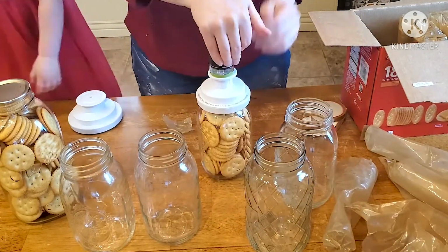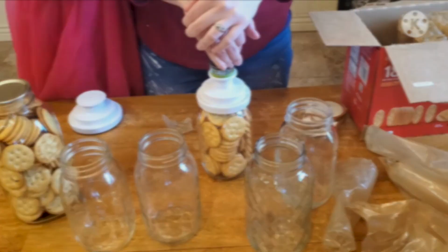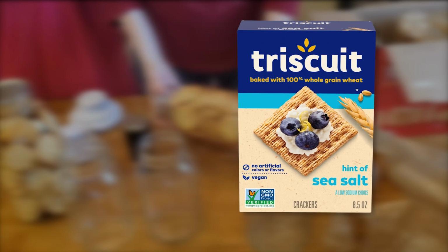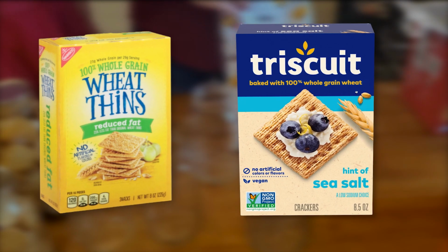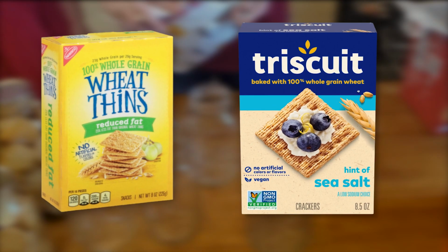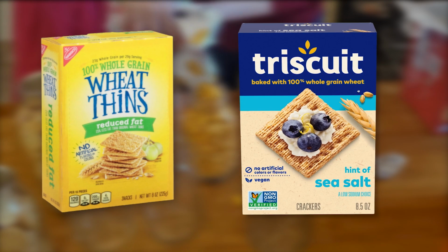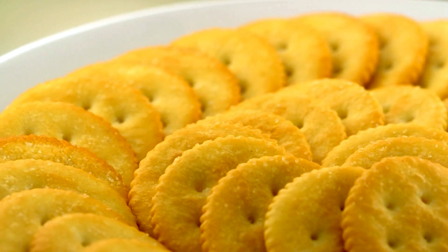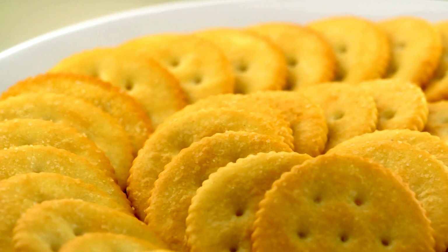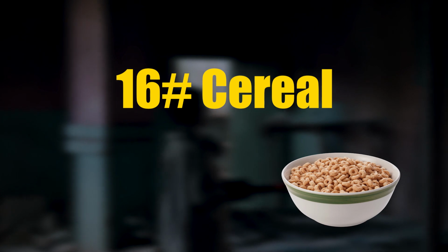Here's a pro tip. Vacuum pack those crackers to keep them fresh for as long as possible. And here's something to sweeten the deal. Opt for a family-sized pack of a hint of sea salt Triscuits or 100% whole grain Wheat Thins. These toasted beauties not only taste great, but also offer a healthier option since they're made without high fructose corn syrup. It's a smart move to ensure you've got the nutritious and satisfying snacks you need, no matter what comes our way.